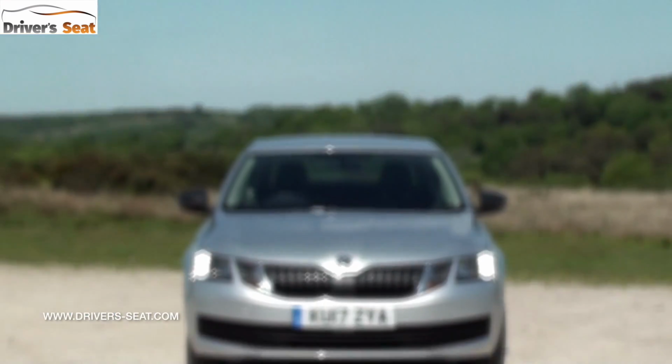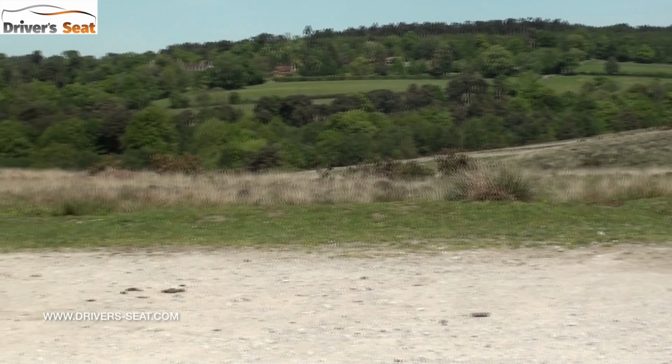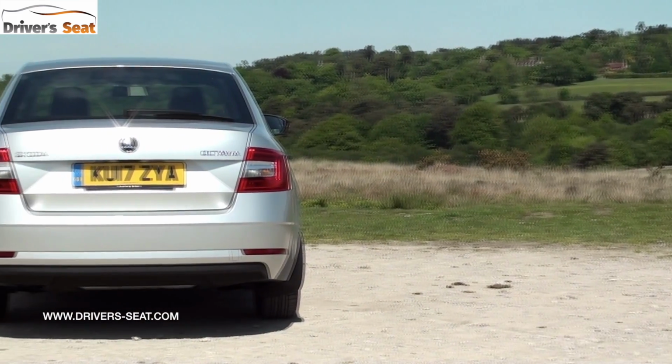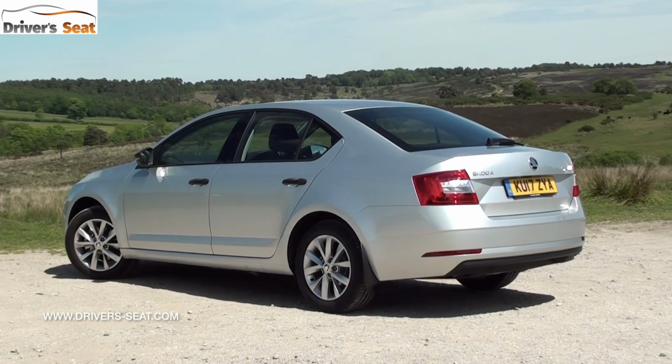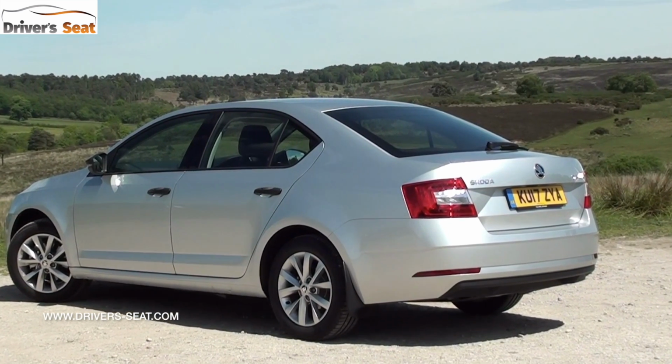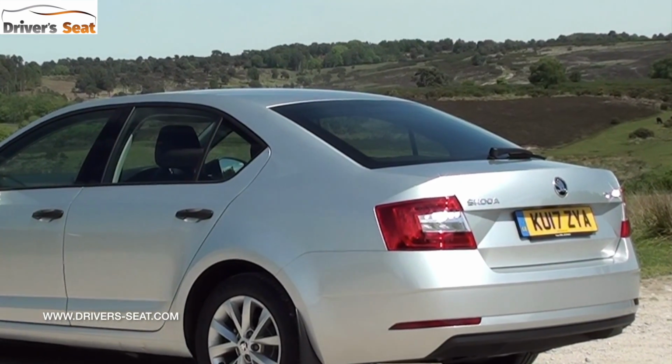With that quiet engine on the move, there's also limited wind and road noise. However, you do hear the suspension going over bumps in the road. Visibility to the front and sides is pretty good, and there's a massive rear screen on that hatch which gives you great visibility through the rear view mirror. However, the sloping rear roof pillars are a little bit thicker, so can obstruct some over the shoulder visibility.